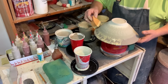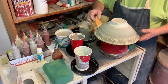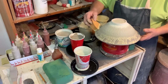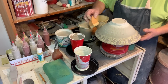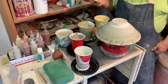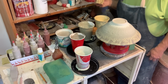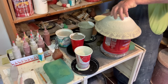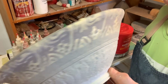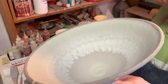You don't want to let it dribble. And that's how you create a little texture on the actual top of the bowl. So let's give you a close-up of it, so you'll see whether it shows up after the firing. But that's how to glaze a big piece, just by sponging.